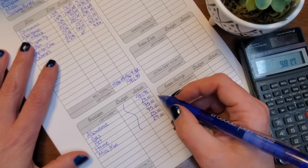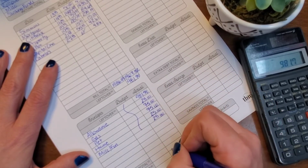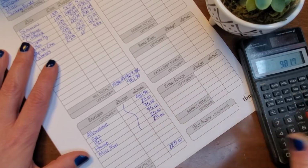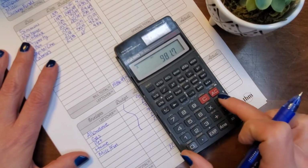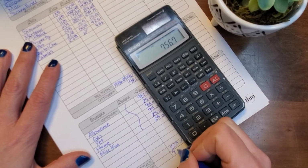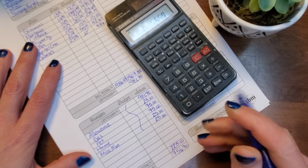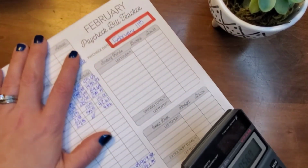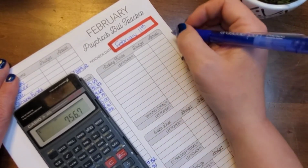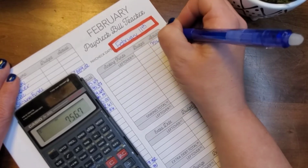And so this right here, of course, I can easily do in my head. So this is $225. I know I don't always do that, you guys, but that one was pretty dang easy. So we're going to take that $981.70. We're going to subtract the $225. So that gives us $756.70 remaining. Now let's move on up here to our sinking funds, and we're going to carry this $756.70 up here.